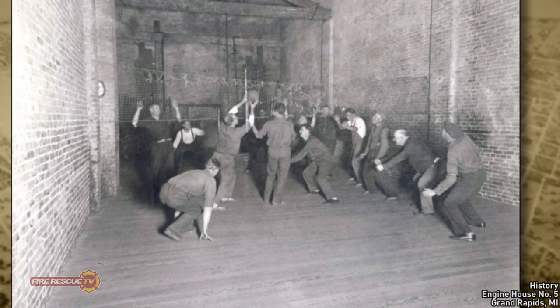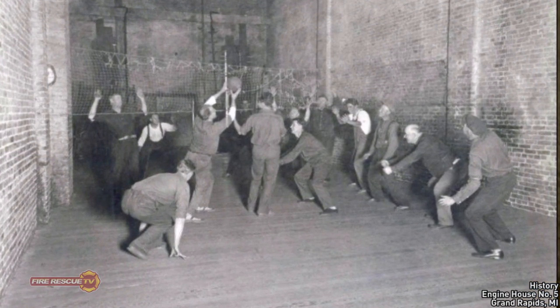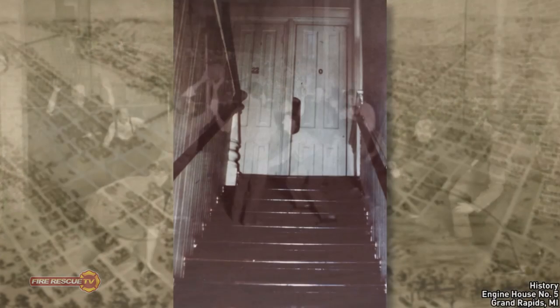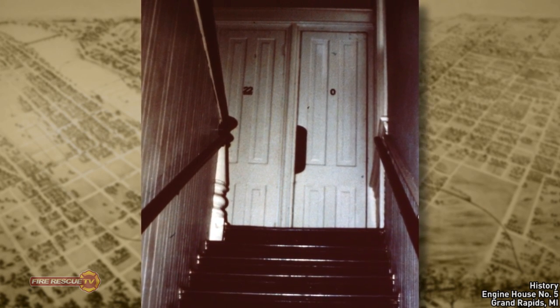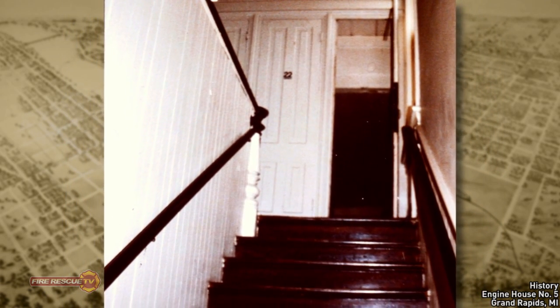1920 was the year the Grand Rapids Fire Department retired the last horse from the fire service, leaving vacant horse stables and haylofts across the city. The men of Engine House No. 5 made use of the vacant space and used the row of wooden lockers lining the interior wall adjacent to the closed-off hayloft for a unique opportunity.